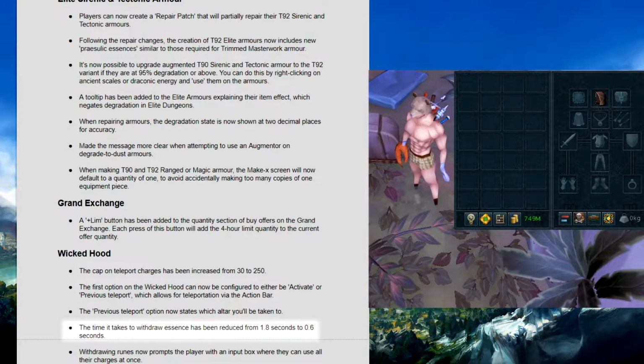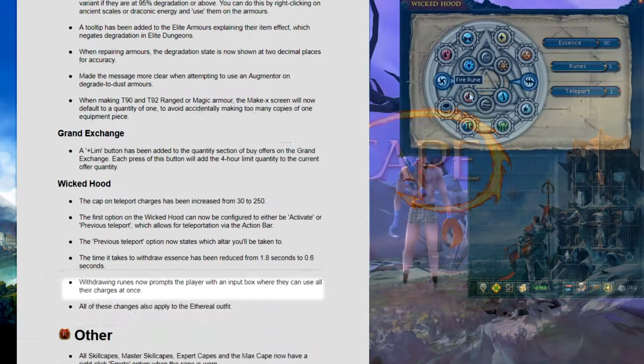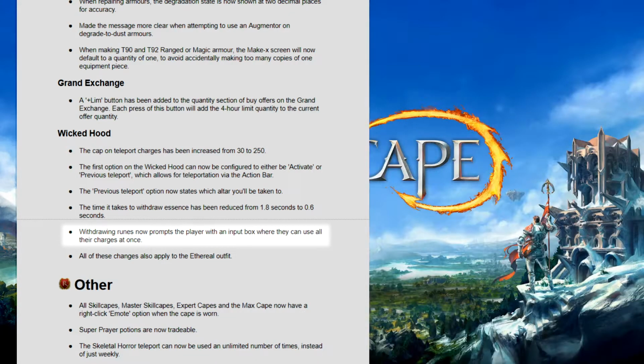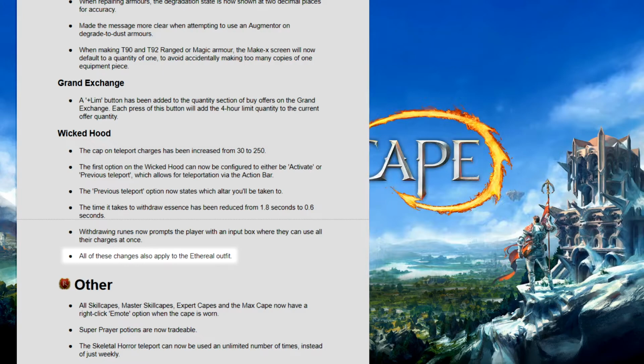The time that it takes to withdraw essence has been reduced from 1.8 seconds to 0.6 seconds. Withdrawing runes now prompts the player with an input box where they can use all their charges at once. All of these changes also apply to the ethereal outfit.